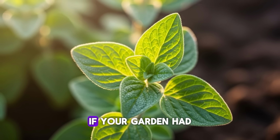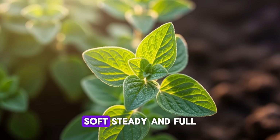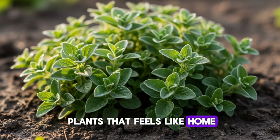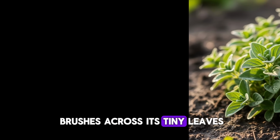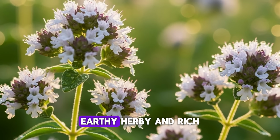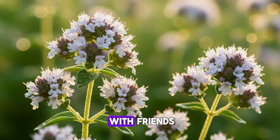Oregano. If your garden had a heartbeat, oregano would be part of its rhythm, soft, steady, and full of warmth. It's one of those plants that feels like home the moment you plant it. Every time the wind brushes across its tiny leaves, the air fills with that familiar, comforting aroma, earthy, herby, and rich, like the promise of a warm meal shared with friends.